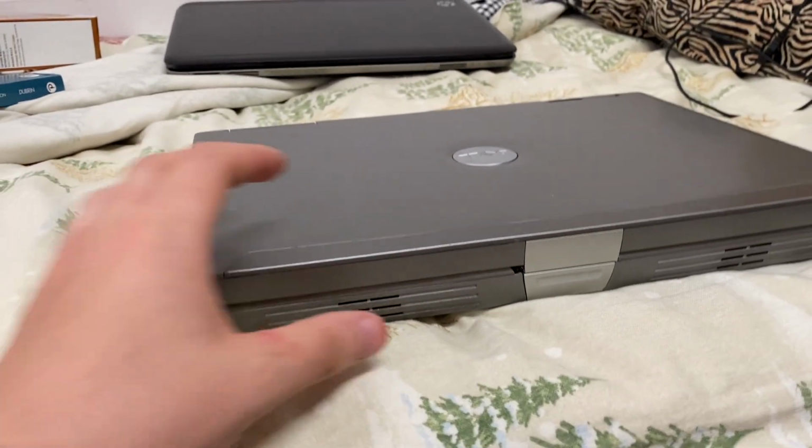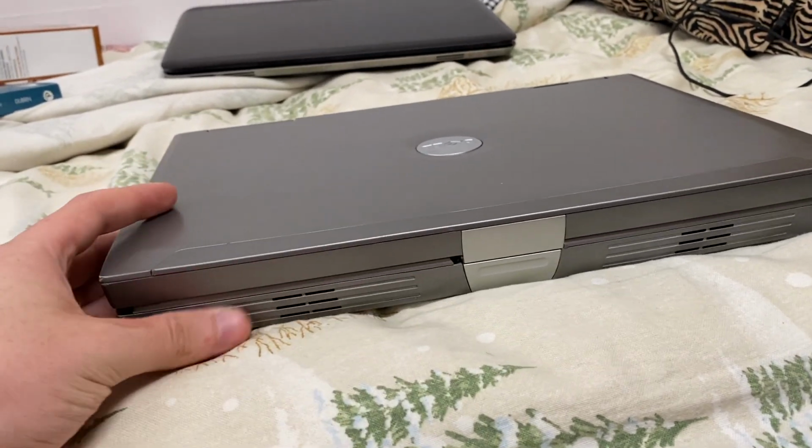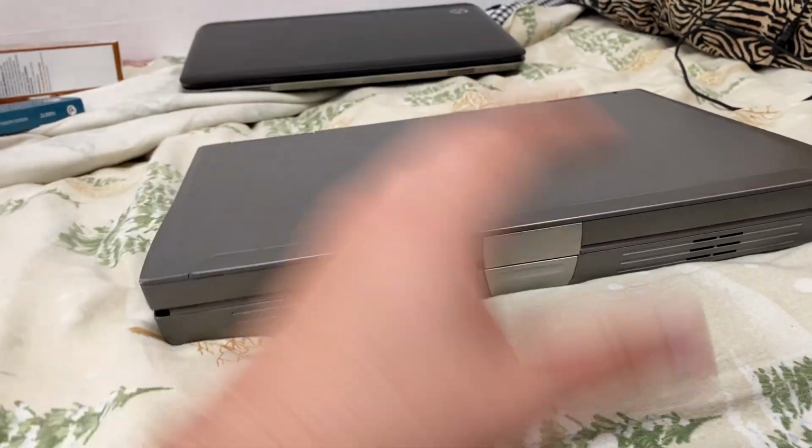Luckily, I do. I have a 130-watt charger, so that's perfect for this machine. So why don't we take a look at this recycled baby, because why not?